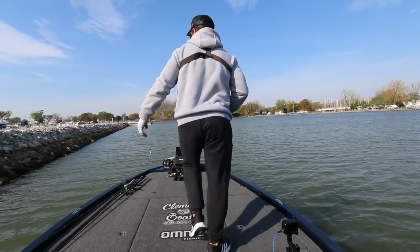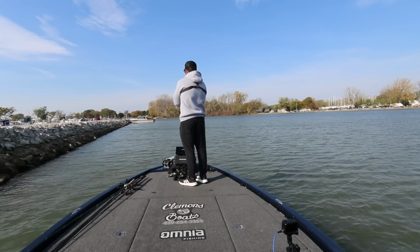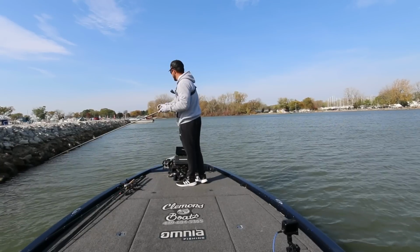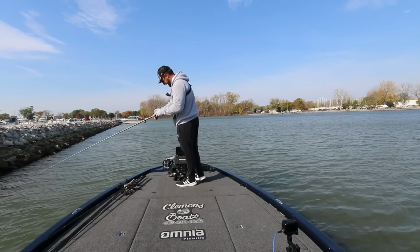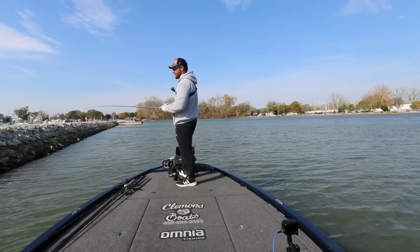I've primarily been focusing on a lot of grass, and I've caught fish on rock here in the past, and so I just kind of wanted to, one, do something different. I also thought with this lower water that maybe there'd be more fish around that grass. I figured that might be my best bet to kind of find a honey hole, school.